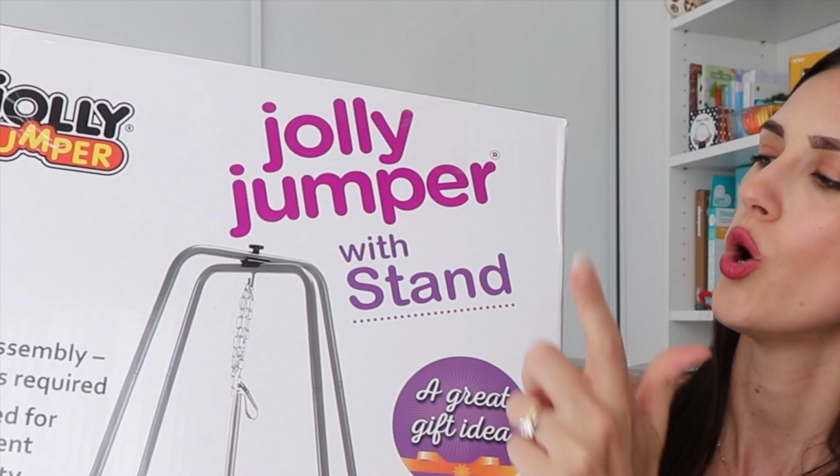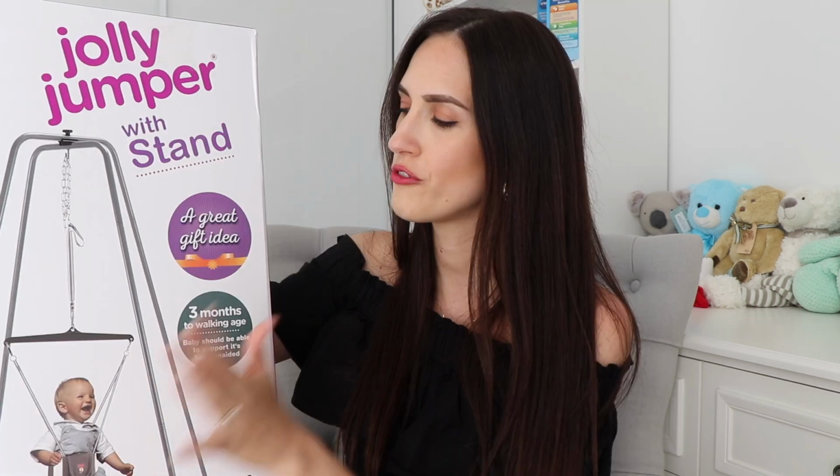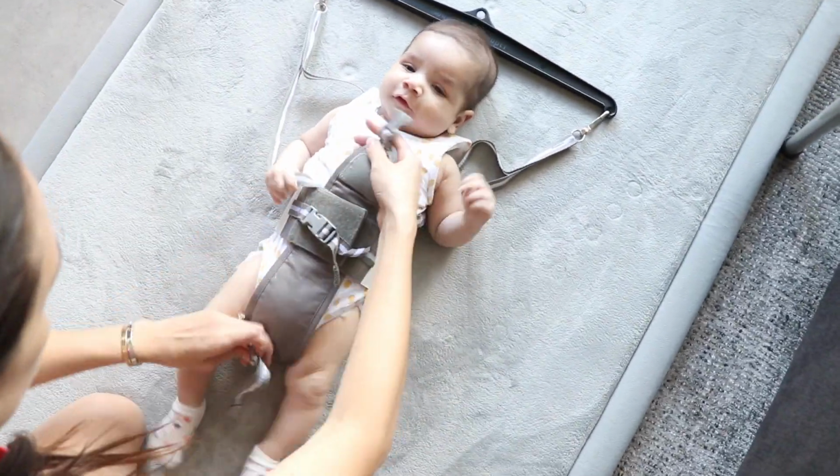The first thing I want to show you, Zane absolutely loves. It's probably one of my biggest recommendations. He only recently got it and it is the Jolly Jumper. Now, the Jolly Jumper with the stand, you can get ones that you wedge into your door frame. I'm gonna mention in a second why those ones are good. Firstly, it's super easy to assemble because it doesn't require any tools. It took me like 2 minutes. You strap them into this harness that it comes with and you clip them onto the bar, onto the frame, and then they just jump away.